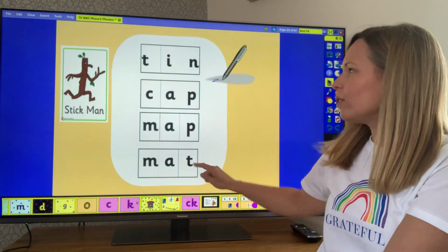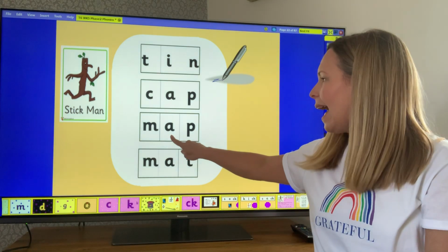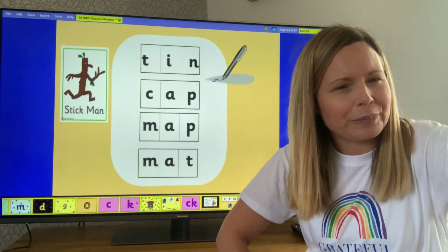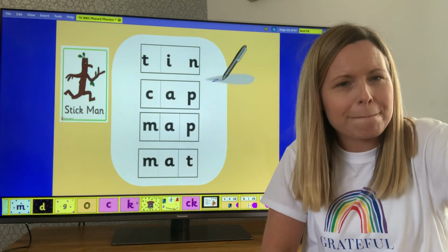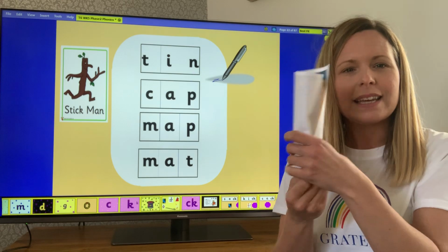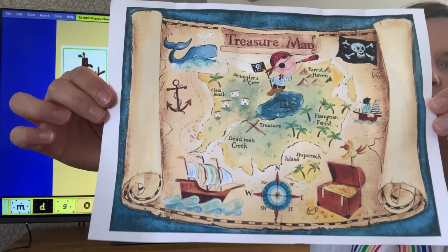Okay, so we've got 2 more left on Stickman's list. You're doing such a great job. Well done. Next one. App. App. What could he need to help him find his way on his next adventure? It's a map. Now, I did see a map around here. Where did it go? Ooh, here it is, look. Here's his map. Let's have a look and see.